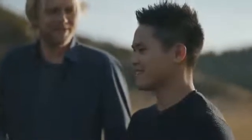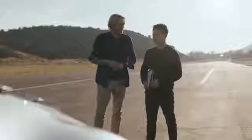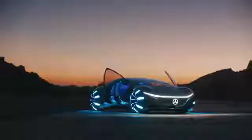What do you think it drives like? I think it would drive like something that you've never experienced before.